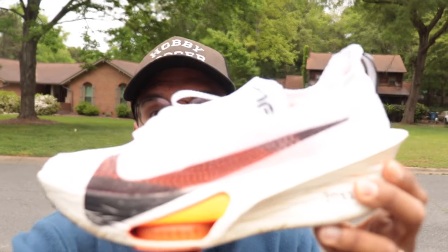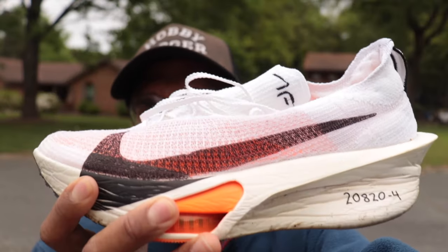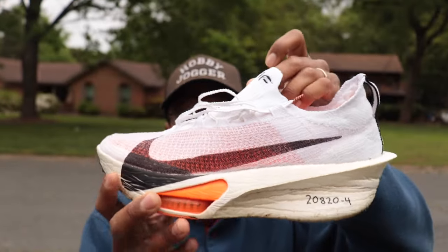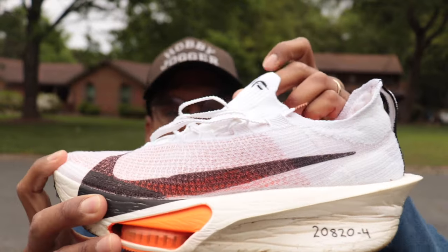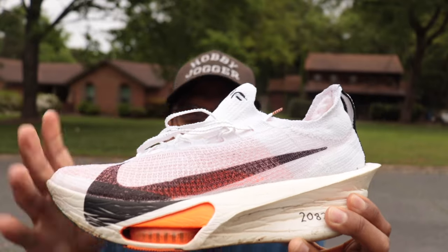I can feel the rain coming, but I do want to do the breakdown on the Nike Alphafly 3. Let's make sure we got the right lighting on this guy. Bang, look at that contrast. Look at that orange Zoom Air unit. But Nike Alphafly 3, 22 mile long run. This was my third long run in this shoe. And so I'll throw up the stats from the previous long runs.